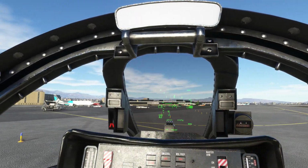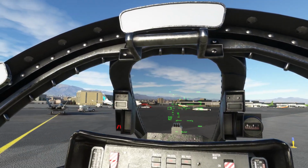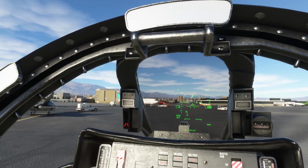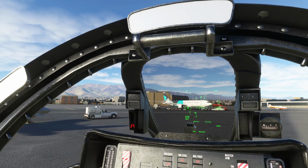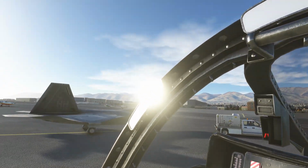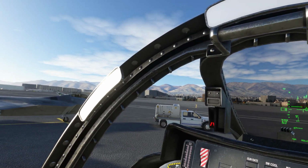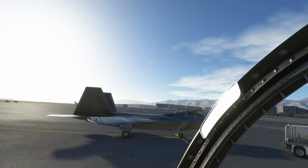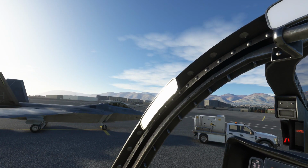100%. I'll park near that truck. Might have a coffee in the thing on the back. It's got food, I think. I'll ask him. This is cool. Pulling up right next to the F-22. Bit further. Wheel brakes on. Parking brake on.